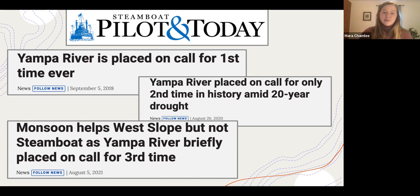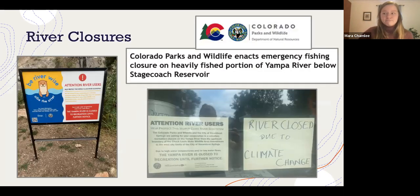And this really notably impacts the agricultural community. But recreation feels the sting of this as well. For example, very early this past spring and in the summer as well, Colorado Parks and Wildlife announced a couple of widespread closures to different recreation along the Yampa. On May 24th, CPW announced an emergency fishing closure on high use areas.